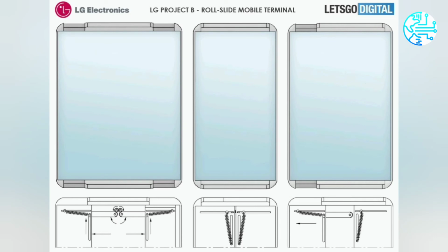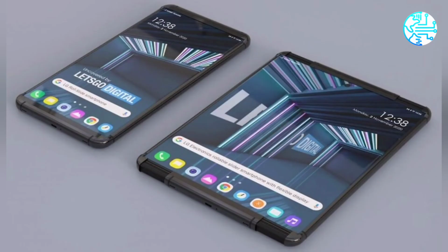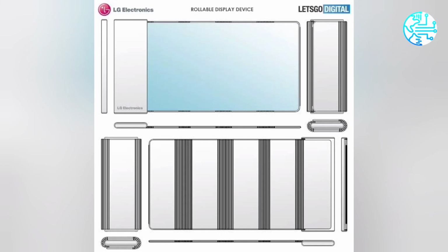LG is reportedly working on another phone codenamed Rainbow which is also expected to launch in the first quarter of next year. The Elec report speculates that its specifications will be similar to LG's V series that includes the LG V40, V50, and V60 ThinQ phones launched last year.